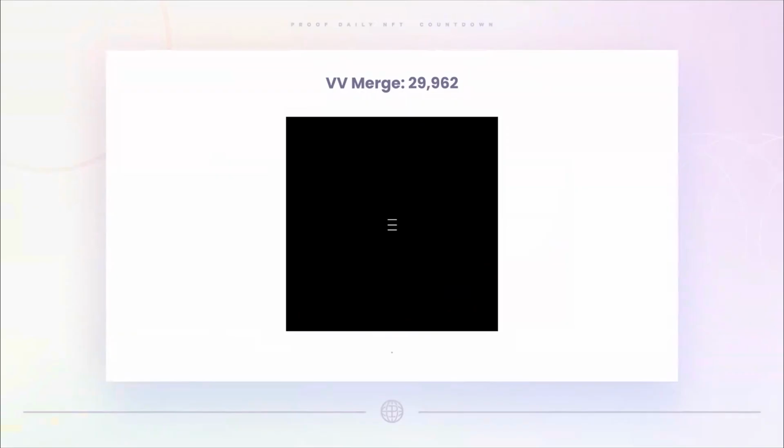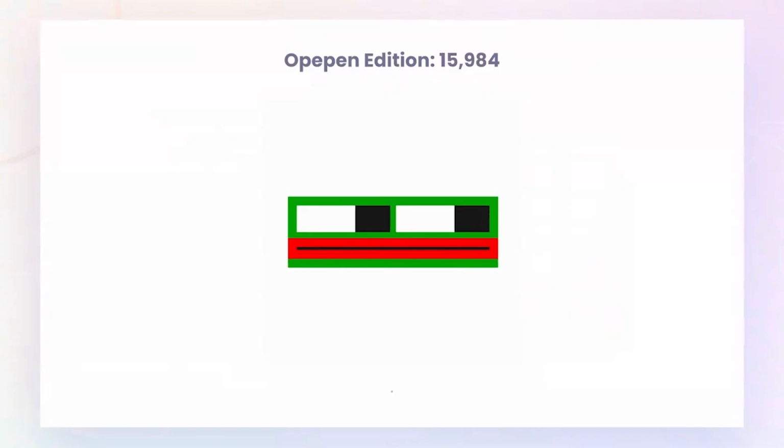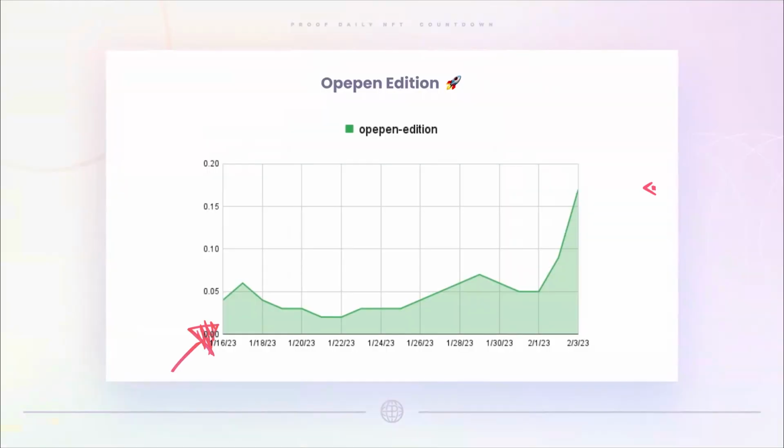Other projects that Jack Butcher has also have gone parabolic. VV Merge was an open edition he did in September. Almost 30,000 were minted. It was below 0.01 ETH at the beginning of the year, up to 0.07 ETH now, completely straight up. Opepen Edition, another Jack Butcher project, almost 16,000 minted. That floor price has gone from 0.05 3 days ago to 0.17 now. So really just so much up and to the right happening here.